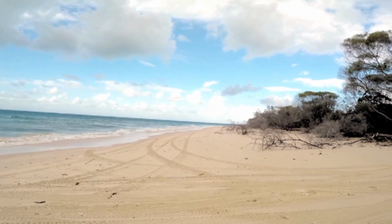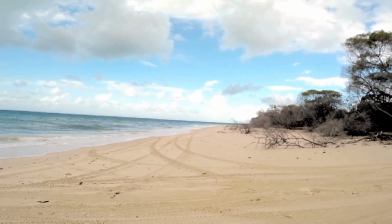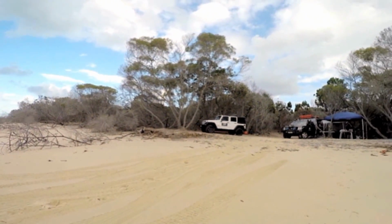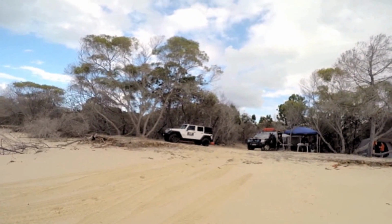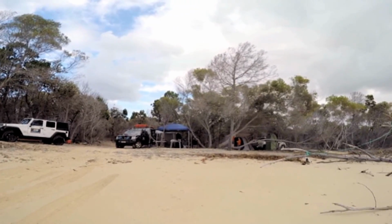Well, here we are right at the top end of Fraser. Fantastic place up here, Sandy Cape. And we'll just show you the RTM campsite up here. We've had an absolutely fantastic day running the whole way up along the beach. It's just been absolutely brilliant.